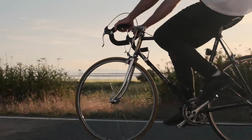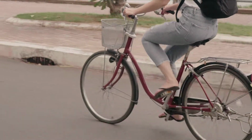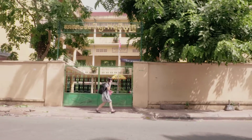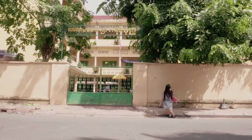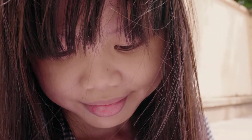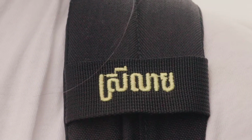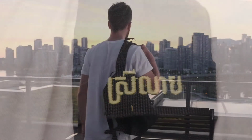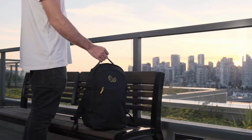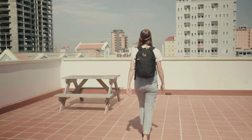Whatever adventure life throws at you, every KIRI does have one thing in common, a unique impact. When you back the KIRI collection, you provide a year's worth of school supplies for a child in Cambodia. The left strap of your pack is embroidered with the name of a child you helped go to school. A small reminder that no matter where you adventure, you can leave a positive impact on the world around you.